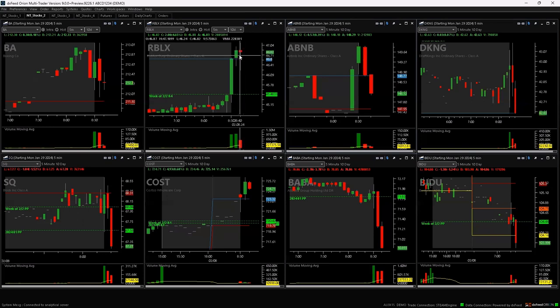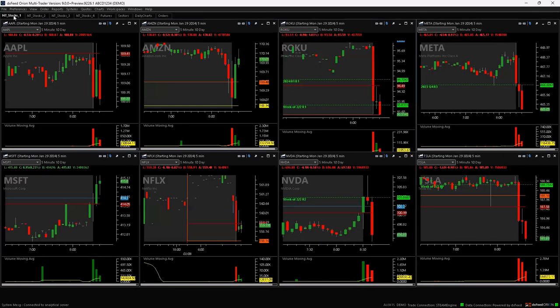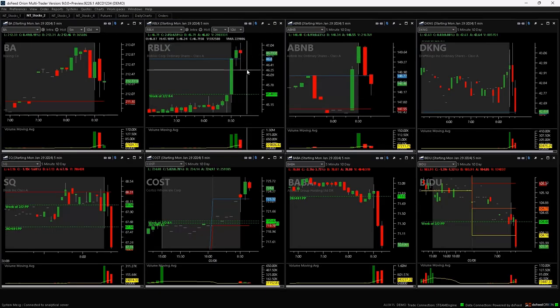Yeah, Roblox. See, it did what I was just talking about. See how it went beyond that point and then it popped right back up. AMD definitely not doing that though. Yeah, it definitely popped right back up.